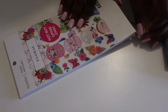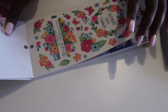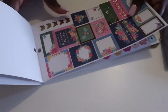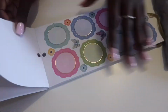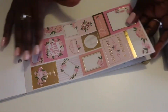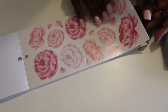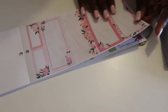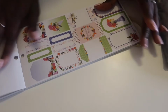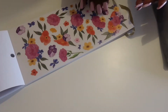The first thing is stickers, which I didn't need any more of, but they were so freaking cute and I just wanted to buy some more stickers. So I got the floral ones, which I think I also have the cardstock 12 by 12 of this as well, which I absolutely love. So happy about these. The flowers are so pretty. They're on clear paper and white paper. You can write in some areas when you're doing your journaling. I'm gonna go through this really fast because I have another one to show you as well.